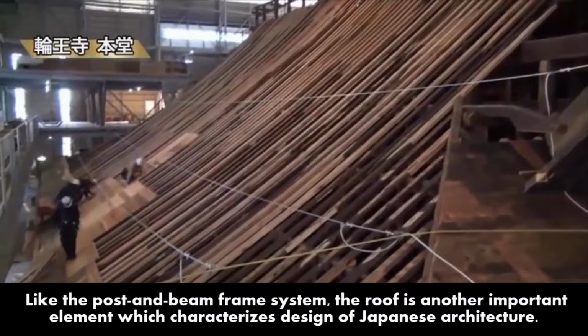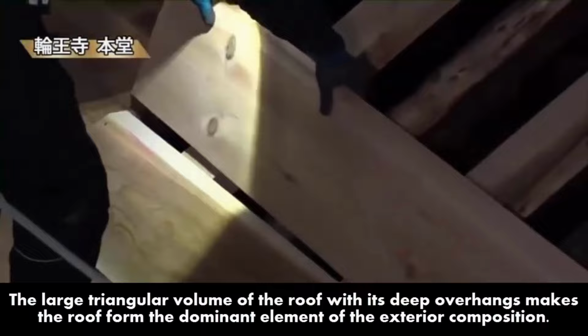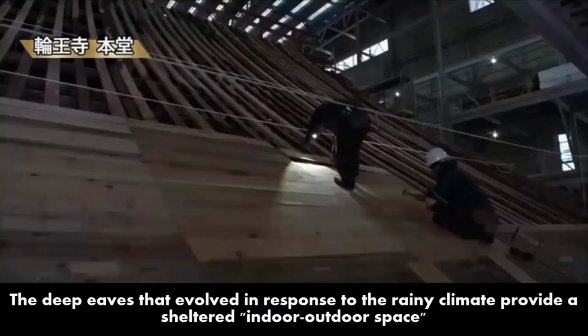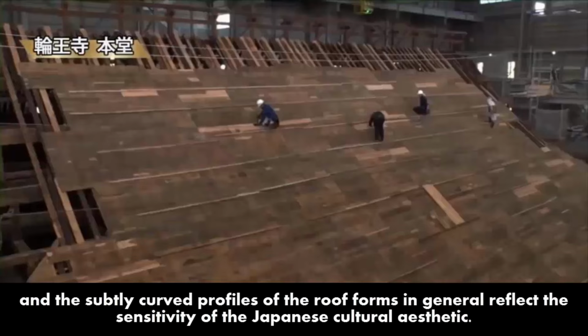Like the post and beam frame system, the roof is another important element which characterizes design of Japanese architecture. The large triangular volume of the roof with its deep overhangs makes the roof form the dominant element of the exterior composition. The deep eaves that evolved in response to the rainy climate provide a sheltered indoor-outdoor space which gives traditional houses a sense of unbroken continuity with nature, and the subtly curved profiles of the roof forms in general reflect the sensitivity of the Japanese cultural aesthetic.